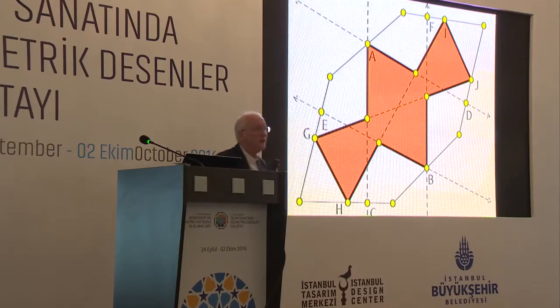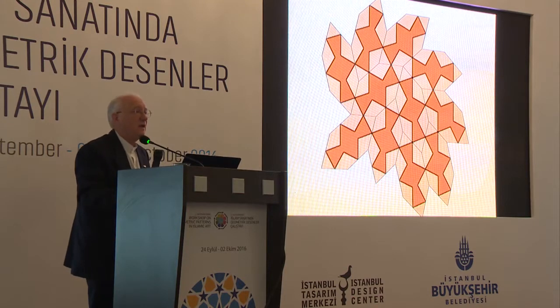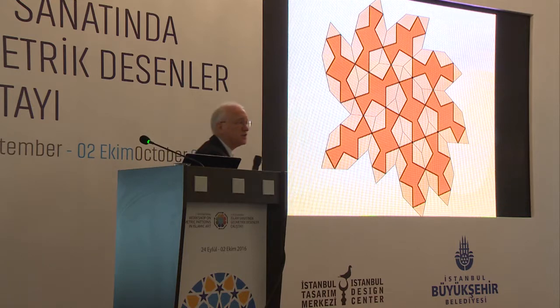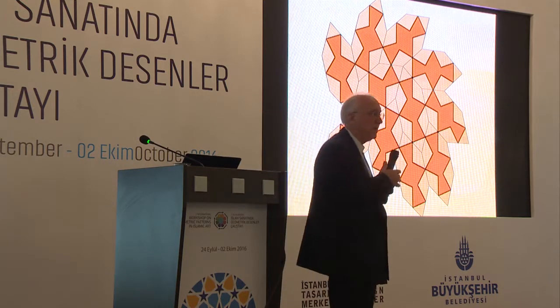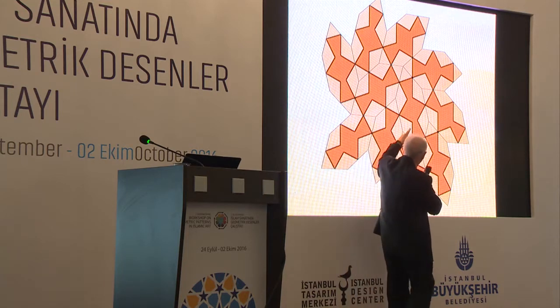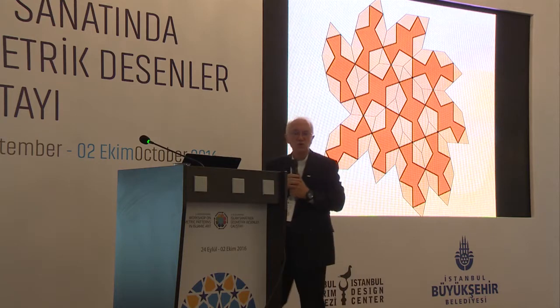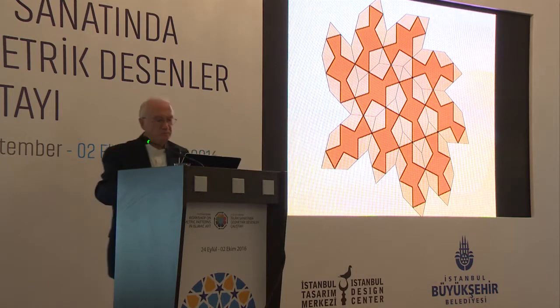The construction of the emerald is quite simple in this case, and you can build a pattern using only emeralds. Look at this, they fit perfectly, they form pentagons here all over. Okay, they will fit also with other patterns.